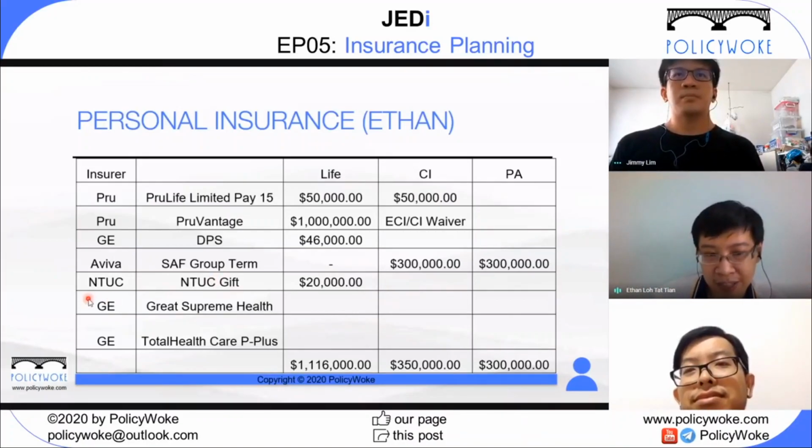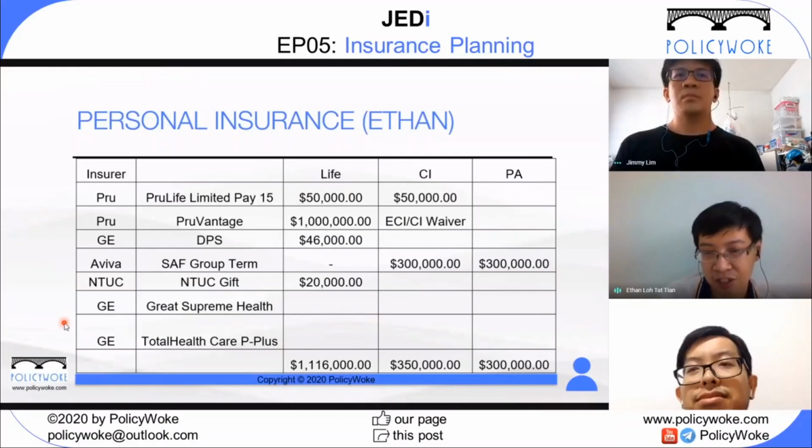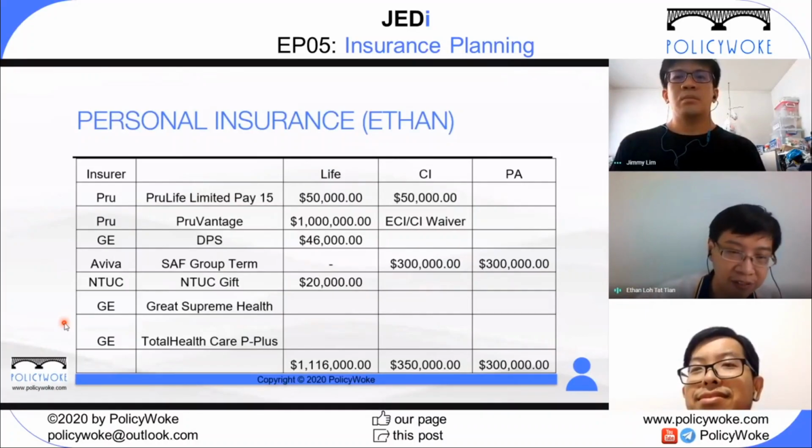For me, I actually changed from Prudential to Great Eastern because I did check the table of deductions and the premium. The Prudential one is very expensive, and another thing is GE has the same amount of pre and post hospitalization, which I actually take into account. So that's why I did a switch from that point of time.